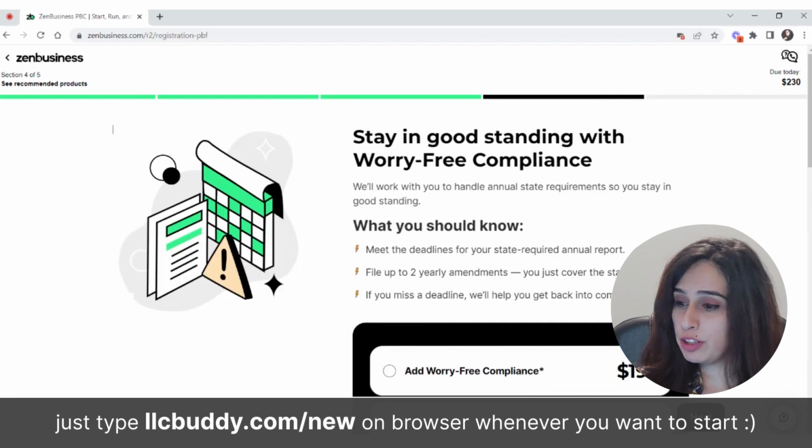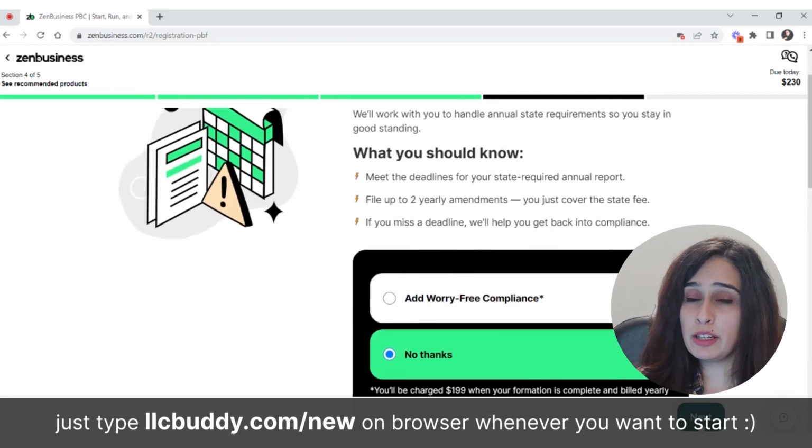Select if you want annual verified compliance. It's really up to you. It's basically them handling your annual taxes.